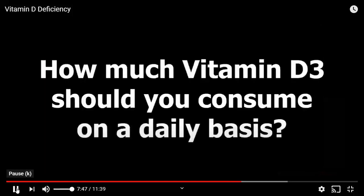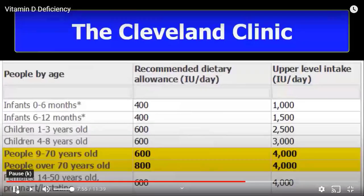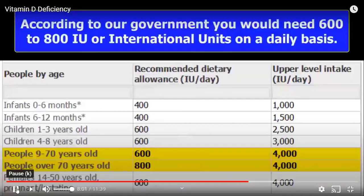First, how much vitamin D3 should you consume on a daily basis? To answer this question, I'm going to use a table from the Cleveland Clinic. We've highlighted in yellow the age category for most of the people viewing this video. According to our government, you would need 600 to 800 IU, or international units, on a daily basis.